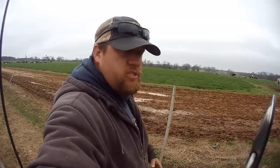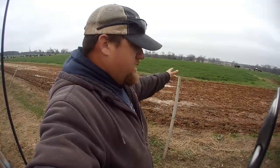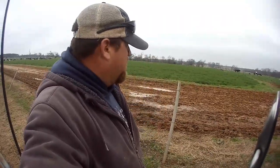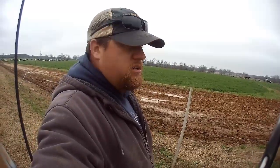That's just how much juice and water is in that green winter pasture. The grass is Maiton rye. That's what we planted, and it's doing great. It's had a perfect year for it.